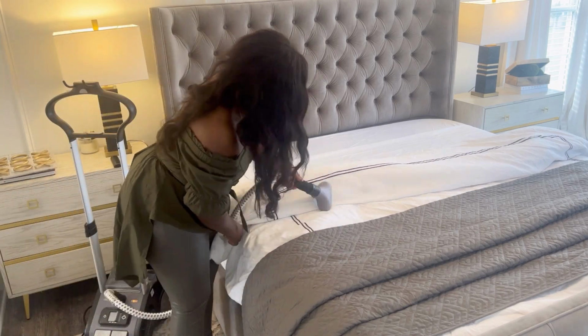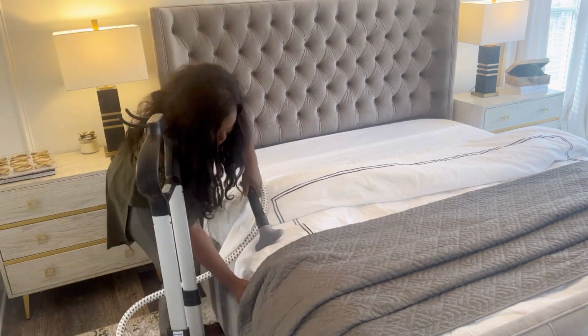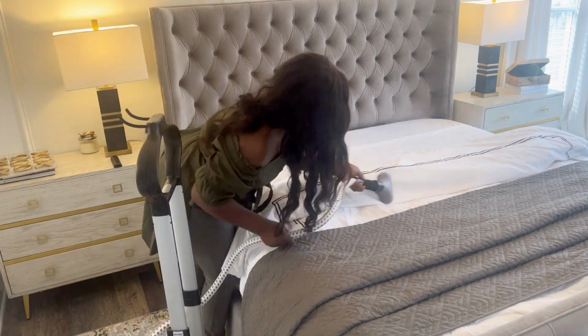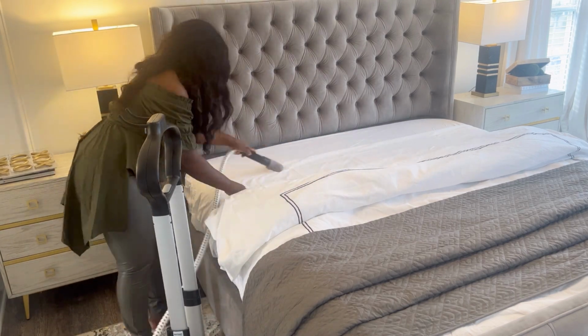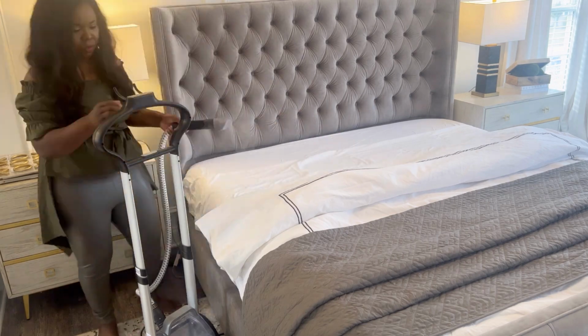And the next thing is I love to steam my sheets. I got this garment steamer from, I think, TJ Maxx a couple of years ago. I use it on my curtains. I use it on my sheets. I use it for my clothes because I don't really like to iron. Let me know if you guys use a steamer for your sheets or your curtains.